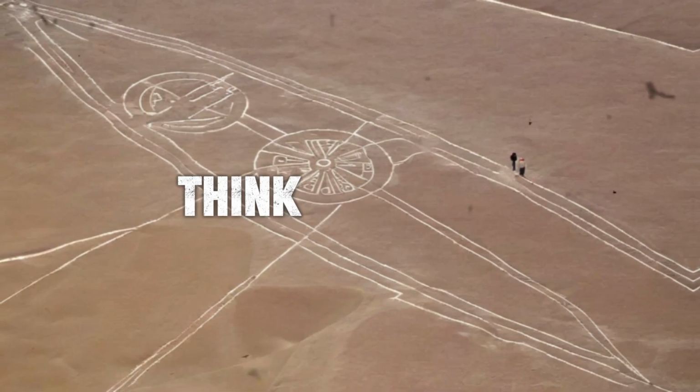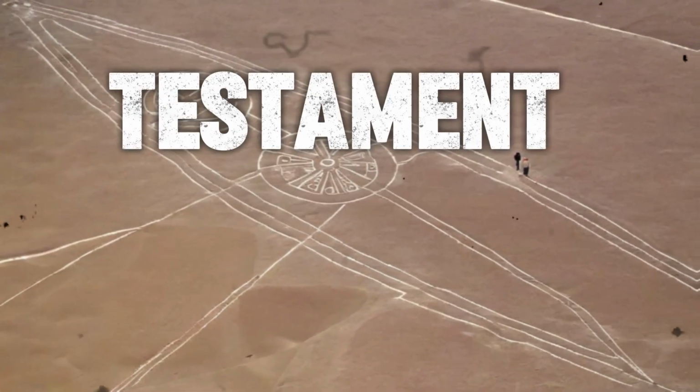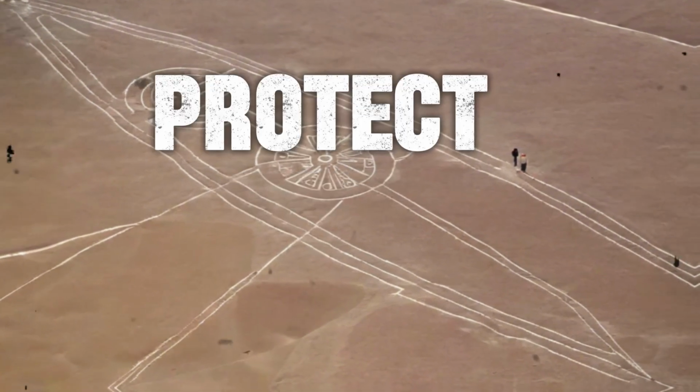Beautifully said. I think that's the perfect note to end on. The Nazca Lines, a breathtaking testament to human creativity, a tantalizing mystery, and a call to action to protect our shared heritage.